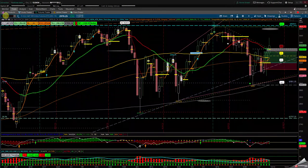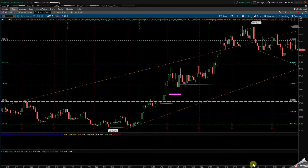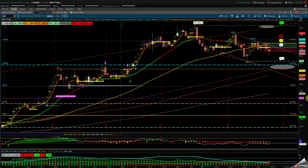Let's take a look at GC, which is gold. I'll do all the futures first, and I'll do the volume profile at the end on ES. Gold, I want you guys to remember my 1508.6 is my line in the sand for gold in order to be bullish. If it falls back in, I would like to see the consolidation.